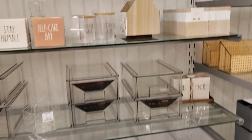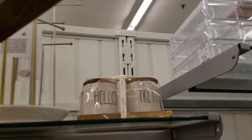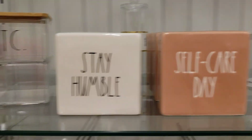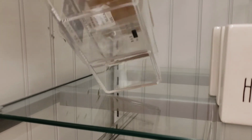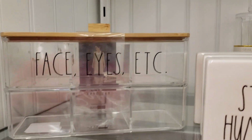Hey y'all, now I'm in the office section here, and they have a few things. They have this, which is like an everyday kind of thing. Then they have these really cute ones, and they're actually on sale for $13. But this one is so cute. I've not seen this, and it's plastic. $8 for cotton balls and cotton swabs, and then the little ceramic eyes, face, etc. This is cute. $12. If it would not say this, I would get it for my small office supplies, like paper clips and pins and all that kind of stuff that you use in an office.